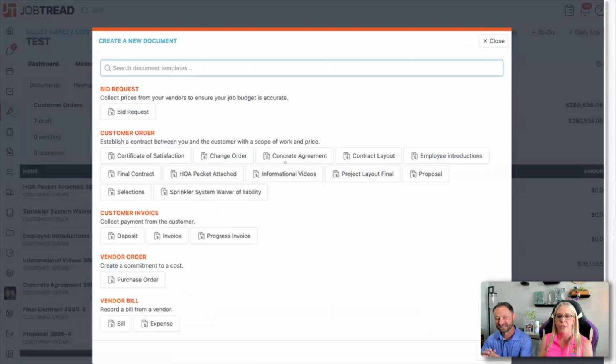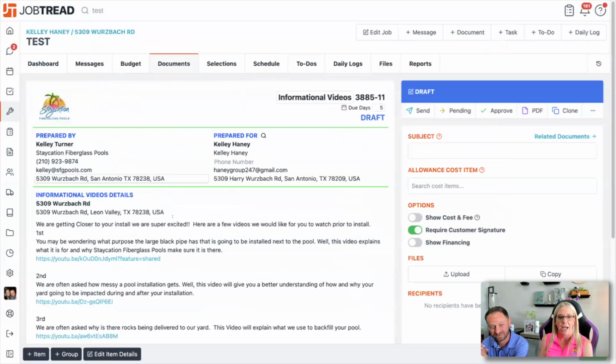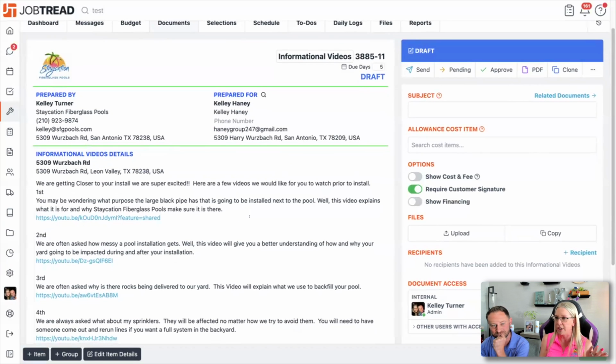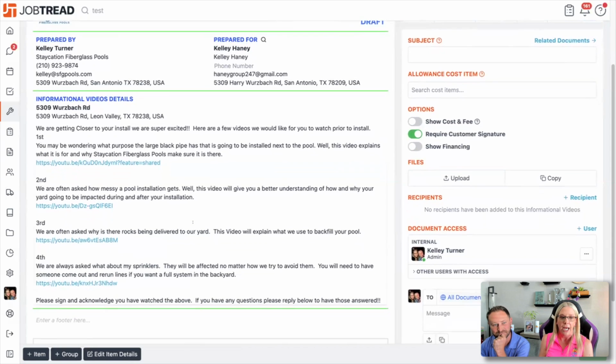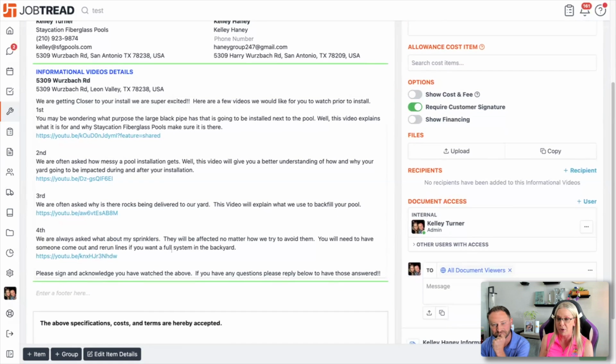And we do the same for your grass, your backyard, your everything. Here's the other one that we do, this informational one. So this informational video, you may be wondering what purpose the large black pipe has, because we do a black sump pipe for that. So there's a video on that. We've been at a job site. We often are asked, how messy does the pool install get? Very messy. So we show a whole video of an actual job site. We're often asked, why is there rock being delivered to our yard? Like where's the rock going? So we explain that. And then we have the sprinklers here.